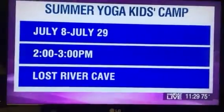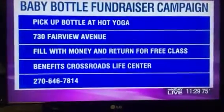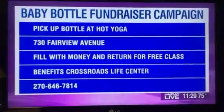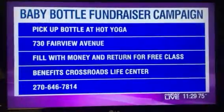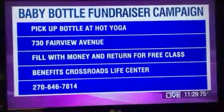Thank you for coming to see us. Appreciate you working with all these different charities and also children as well. Kids Yoga Camp is this Saturday through July 29th at Lost River Cave. It'll start at 2 o'clock. The cost is $5 per child, and a guardian can participate for free. And then the baby bottle fundraiser runs through July 29th at Hot Yoga on Fairview Avenue. Also the bottle caps they are collecting as well. Pick up a baby bottle at the studio, fill it with money, return the bottle, and get a free class. All proceeds benefit Crossroads Life Center. For more information, call 646-7814.